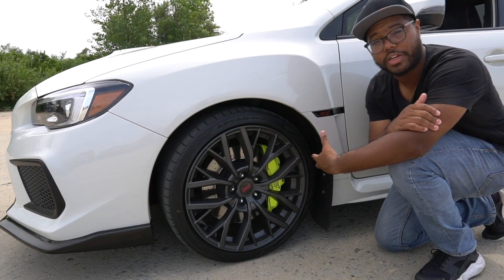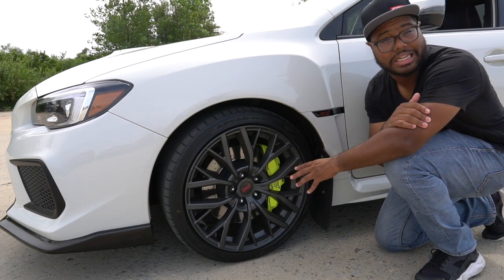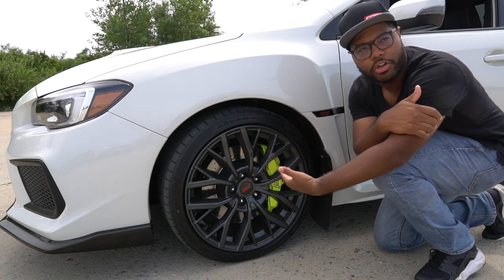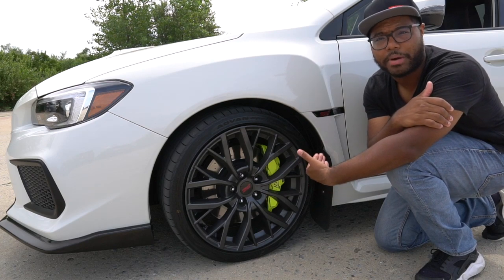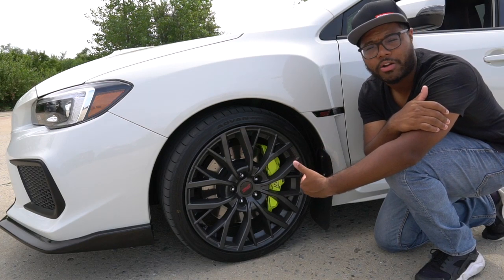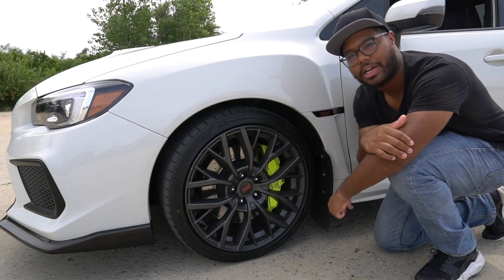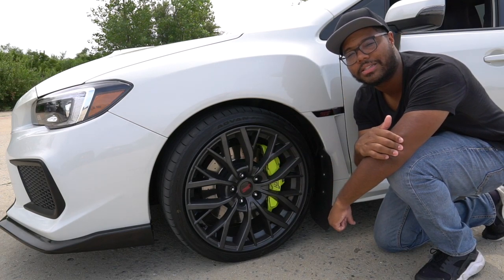Obviously, they wanted to overkill the brakes for this car, which is a little overkill for an STI, in my opinion. But again, if you're going on a track day, you don't want to have any brake fade. You want a good track pad on there, and then you'll be a-okay with these brakes right here. So let's go ahead and check out some of the modifications that he's done on this 2019 STI.